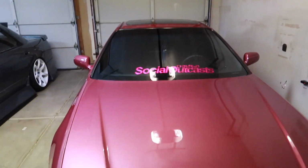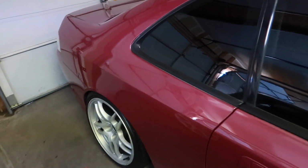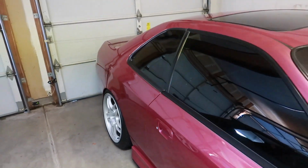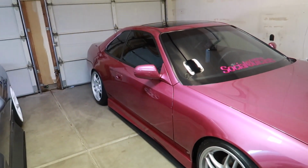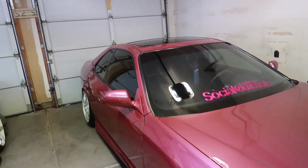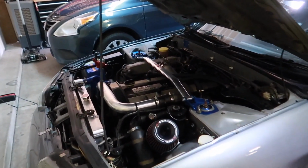In the last video too, we picked up the Prelude with all the new rear suspension goodies: arms, hubs, wheel bearings, polyurethane bushings. And this Prelude now handles absolutely amazing, even compared to when it was on air ride and my previous coilover setup. The Prelude is finally dialed in to the exact way I want it. Now moving on to the Skyline, need to get this project done as soon as possible.